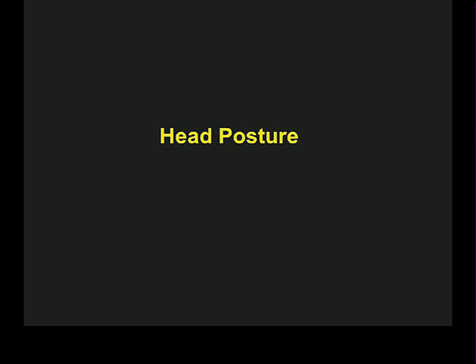Head posture. When people have a strabismus and experience a diplopia as a result of it, a double vision, they will, if they can, do almost anything to avoid it. Double vision makes you sick to your stomach and vomit and things like that. So if there's a way to position your head to avoid the double vision, you will do it.